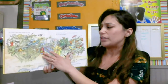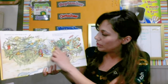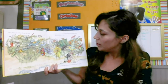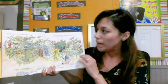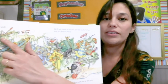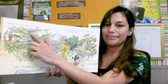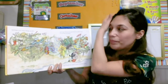He'll find a few other things as well. Ooh, look at everything that he found. He found a kite, a fan, an umbrella. Wow. And a couple of toys as well. Do you recognize this guy? Look at that. Whoops. I think it's the mouse from If You Give a Mouse a Cookie.